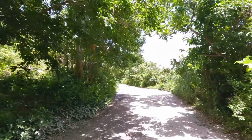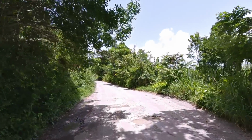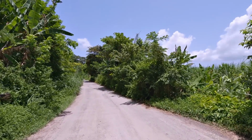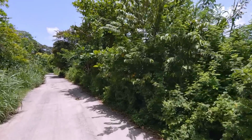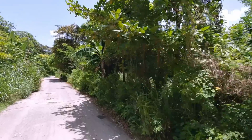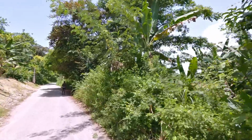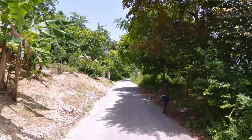Hockey trees. But I don't know who owns the land, or if some of it you can lease, or how it goes. Over this side, I think it's people's private land. Yeah, over that side is the estate. See another star apple tree, and then a mango tree.